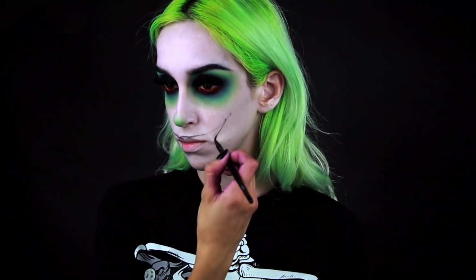I'm going in with a really, really light hand, and I tapped off most of the shadow, so it's just going to show up really light as like a rough draft, and it'll be really easy to cover up if I make any mistakes. So as you can see here, I'm just mapping out the shape of the mouth and the shape of the teeth. If you mess up, just wipe it off with your finger and keep it in mind when you go in with the actual paint. I'm just freehanding this.